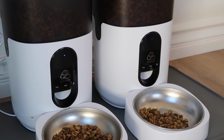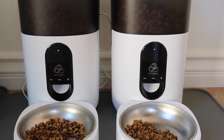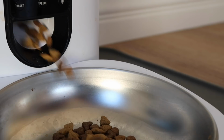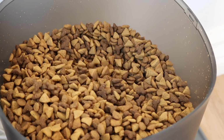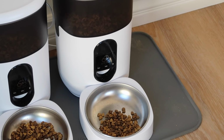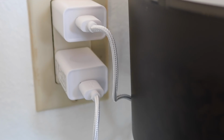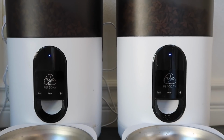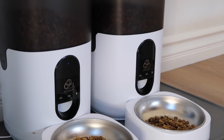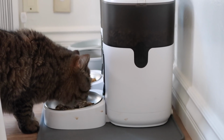I absolutely love these. They also have a little feature on here where you can record your voice. When the feeding happens, they'll hear you speak and food comes out from it. You can fill up the food at the top, store that away, it will stay fresh, and you can change the bowls out, clean them as needed. It just really has everything that I was looking for in a cat feeder. They plug right into the wall or can be run off of batteries, so if the power goes out, your cat feeders will still work. Again, these can work for dog food, even pet treats, and my cats love them.